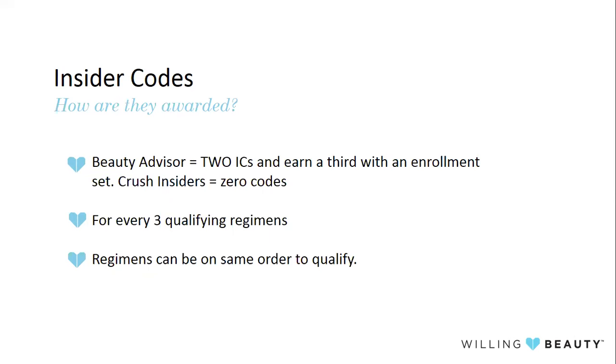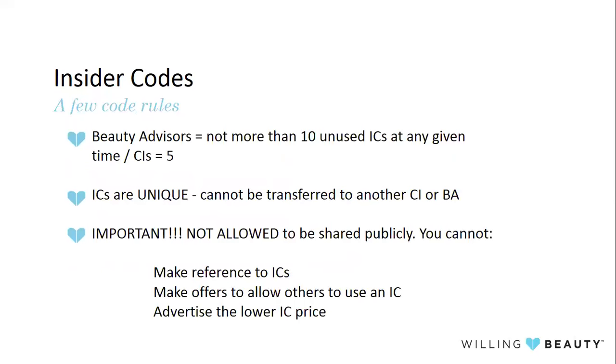Okay? Moving right along. A few rules to keep in mind. For beauty advisors, they cannot have more than 10 unused insider codes at any given time. And for Crush insiders, that's 5. Okay, so if you begin to earn more than that cap, the oldest codes will be expired and the new ones will take their place, so that you can only have up to 10 as a beauty advisor and up to 5 as a Crush insider.